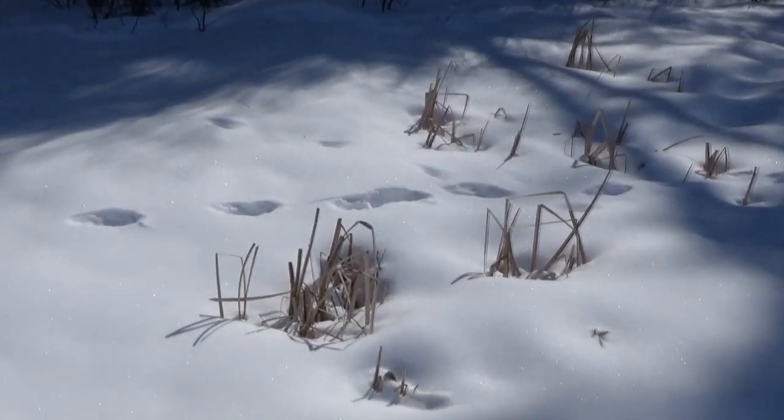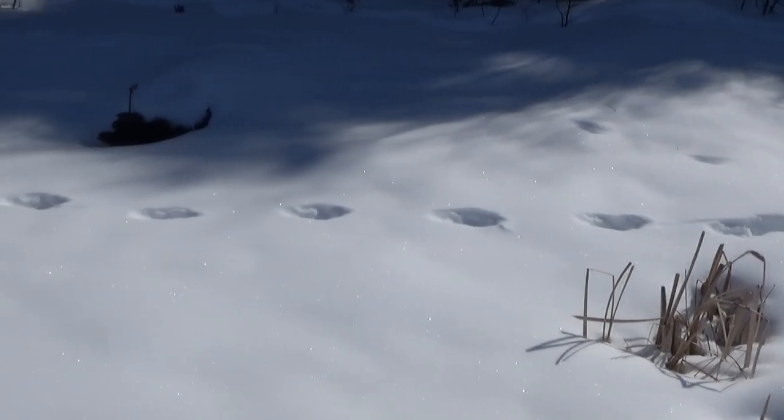And this trail that we're looking at here, this is Lynx. So Lynx went through and also investigated these little dens and burrows that we've been seeing all along.